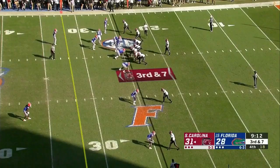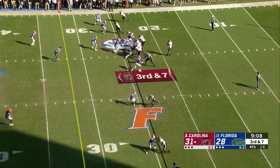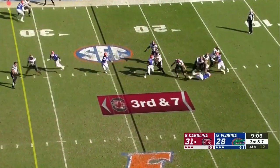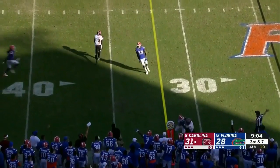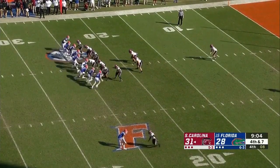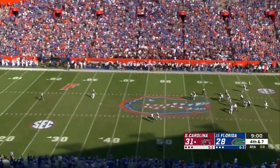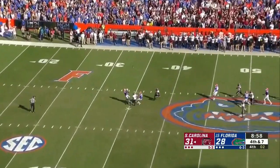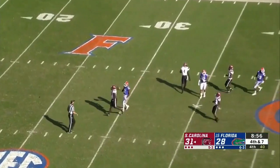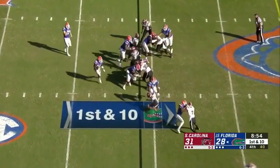Kylan Johnson. A.J. Turner leaving the backfield, so an empty set here for Jake Bentley, who's been sharp for most of the game. He's in trouble here, though, and so his pass is underthrown. Excellent punter, has had some terrific boots so far in this game. And fair caught by Van Jefferson.